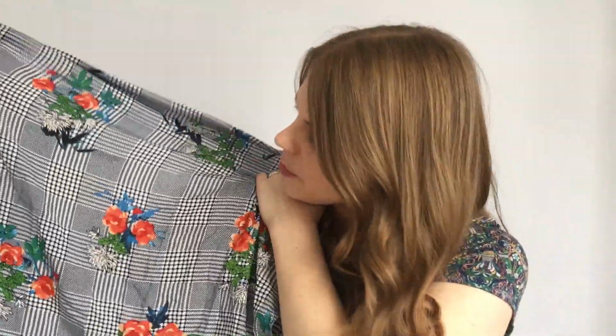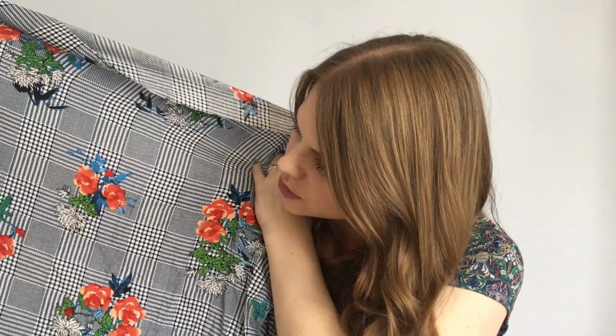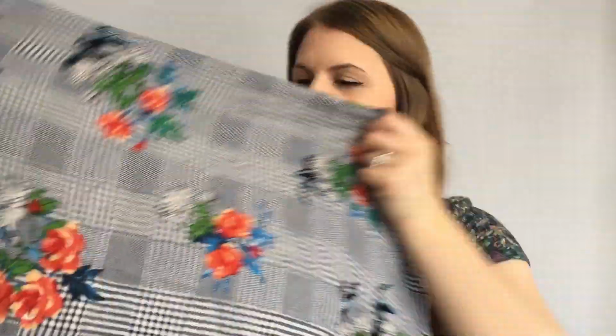Now this is a bit in scraps because this is the fabric that I've already sewn into something, which I will show you in my September makes. But this is a viscose navy blue with this kind of dogtooth check and then cute flowers on it. And I'm really loving these kinds of prints where it's got a school smart office look pattern along with flowers with beautiful drapey fabrics.